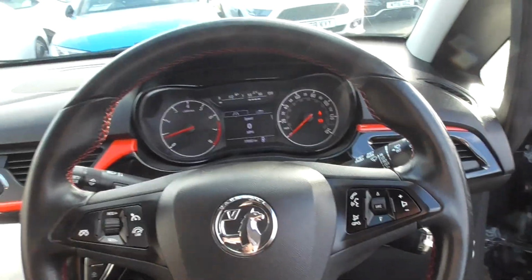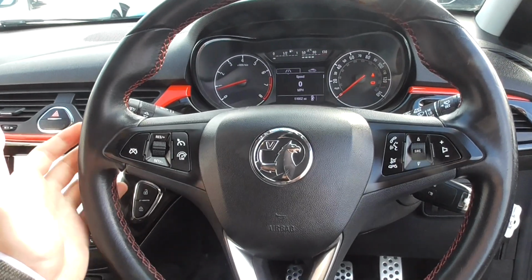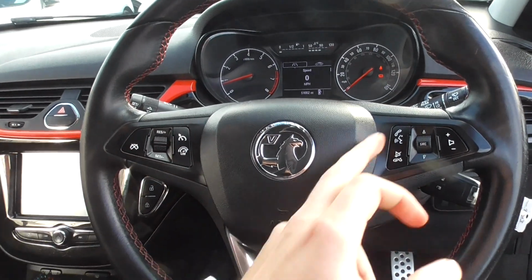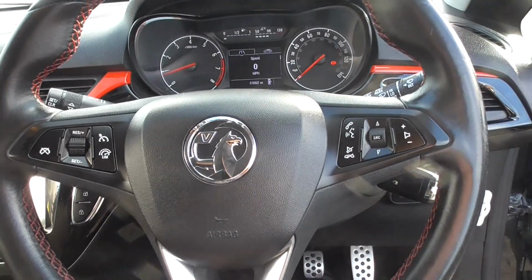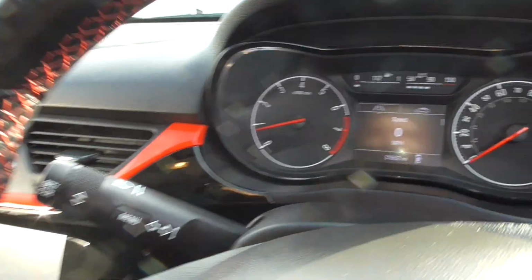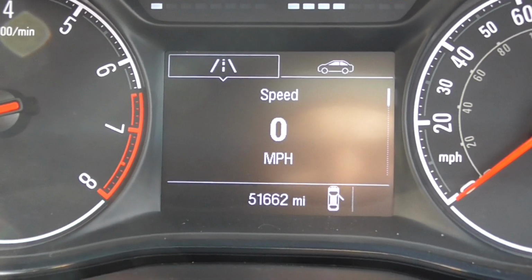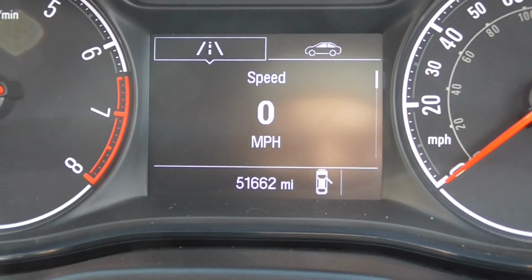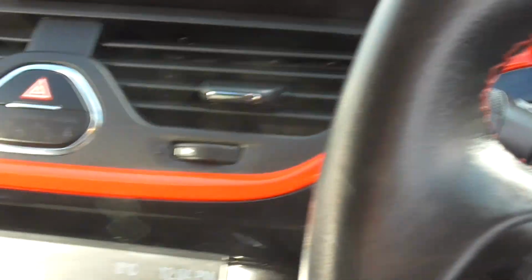Inside we're greeted with this lovely leather multifunction steering wheel. So we've got our cruise control and speed limiter, voice command, all of our volume and media controls, full onboard computer. So as we're doing this video today, this vehicle's only covered 51,662 miles, which is absolutely nothing to one of these.